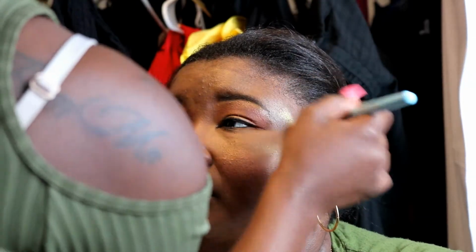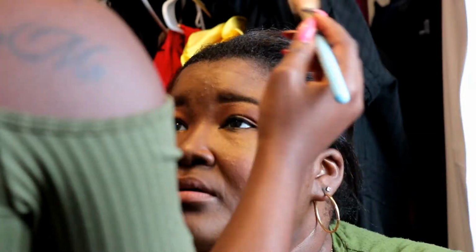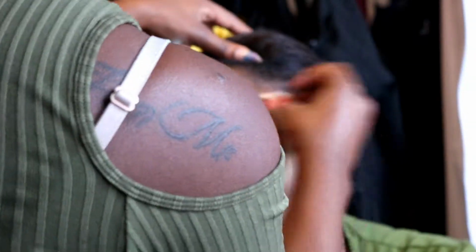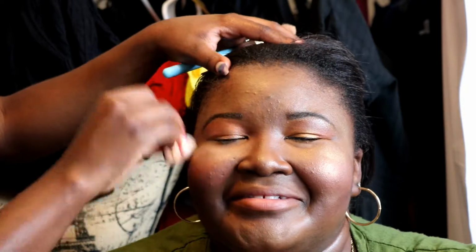On one side of her face, we used the Fenty Trophy Wife highlighter, and on the other side, we used Fenty Sandcastle. Each of them very beautiful highlighters. The Trophy Wife is a bit more glittery than the other.